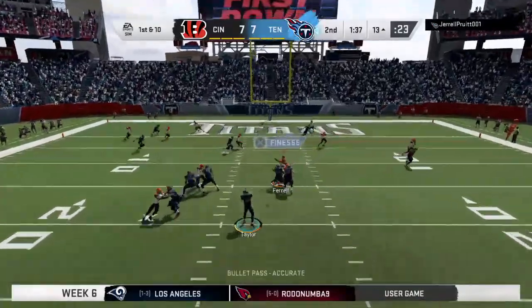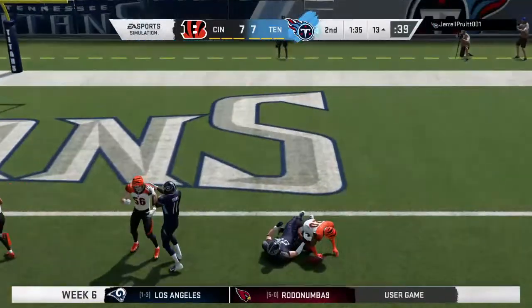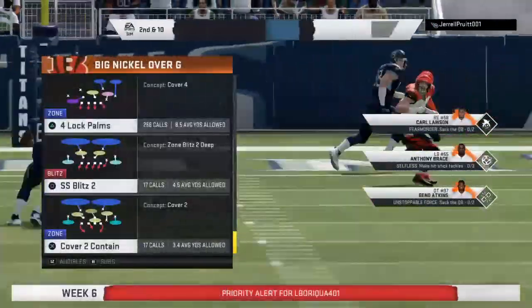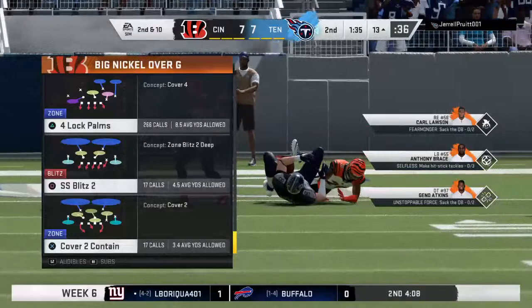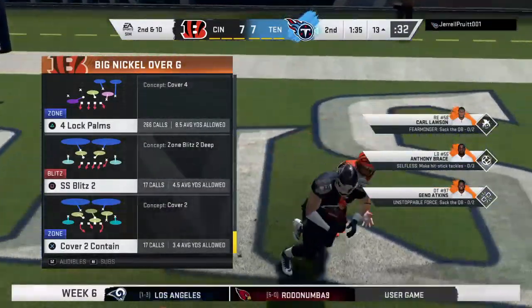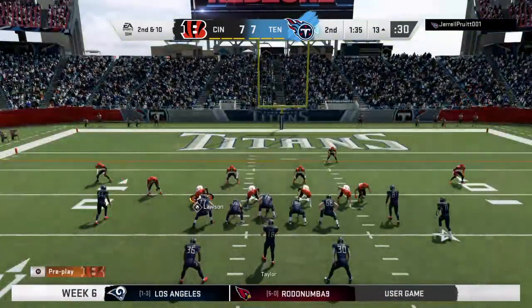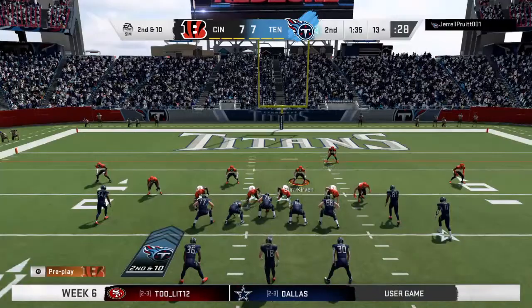On 1st and 10, it's Taylor. To the goal line, but it's incomplete. You get a tight end like this, and you know he's used to dishing out punishment, but here, he's one that has to absorb the contact, and as a result, unable to hold on to the football. After the incomplete pass, here now is 2nd and 10.